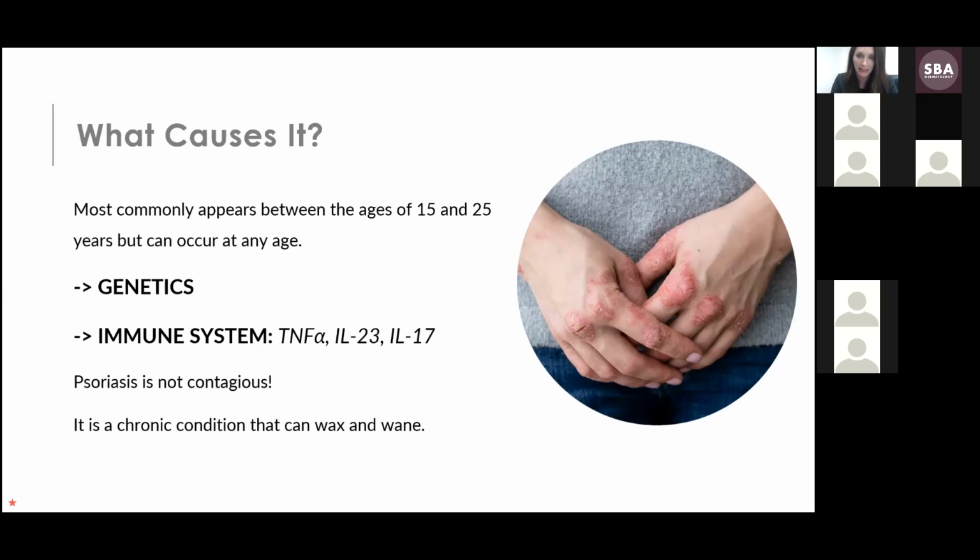But this can happen to anyone. It occurs in children and adults. It occurs in men and women, but most commonly it shows up between the ages of 15 and 25. And this is something that's not contagious. You can't catch psoriasis from somebody else.